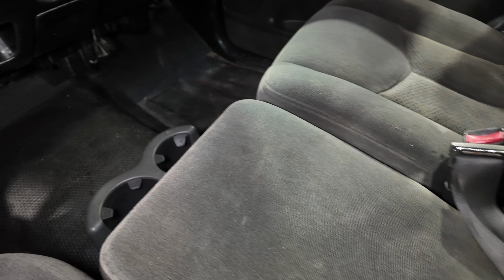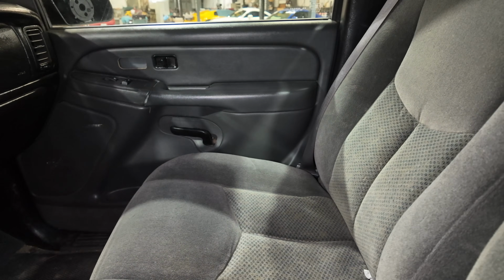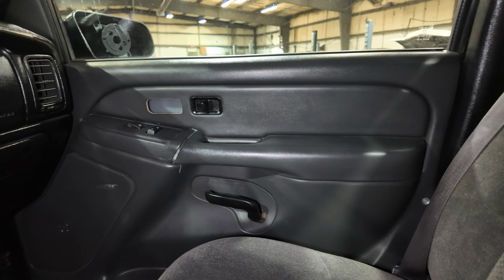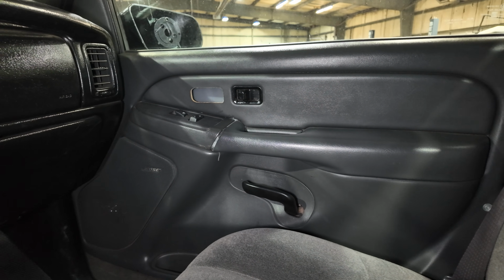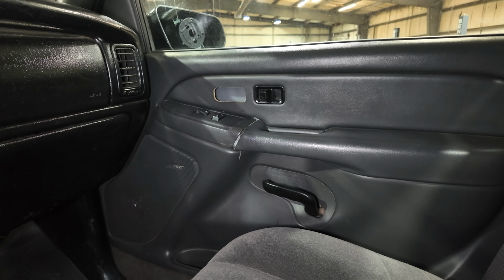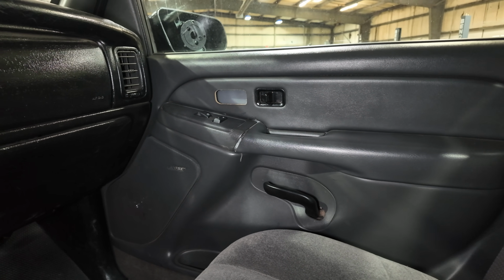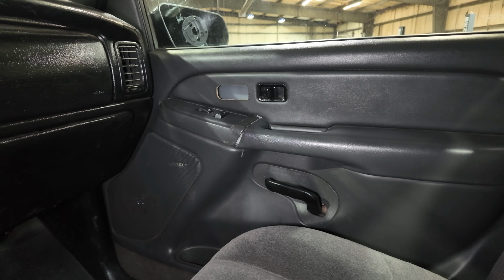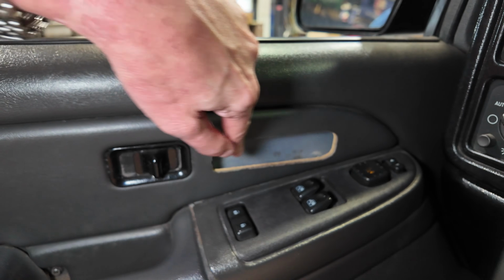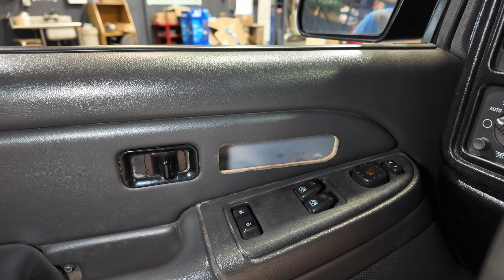The seats are cloth and they're in really good condition. With this many miles, they're not torn up, they're not busting at the seams, foam is not spilling out. We've got the door, and there's something amiss here. There's a hole next to where you can lock it, and it's probably because this door card is probably not native to this car. If I move to the driver's side real quick, it also has that same issue right here. So, something else sketchy going on here.